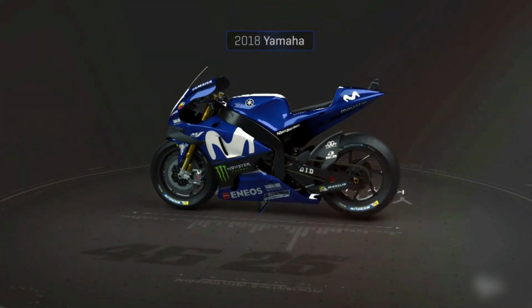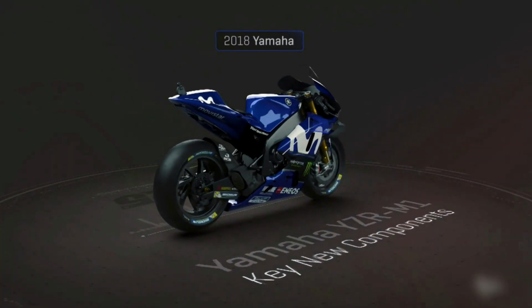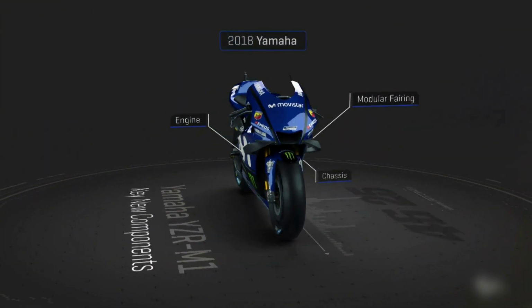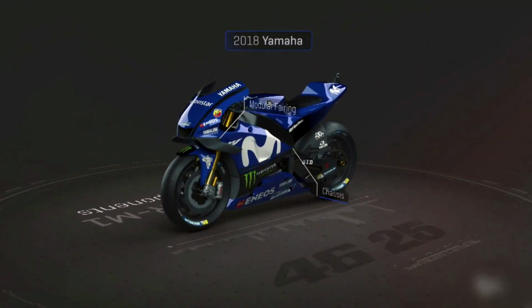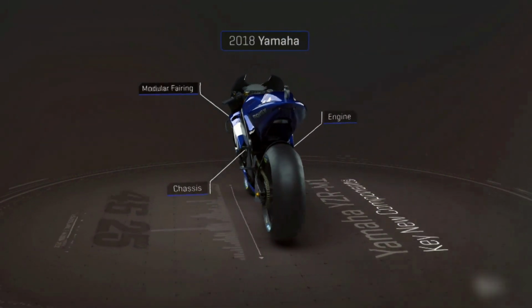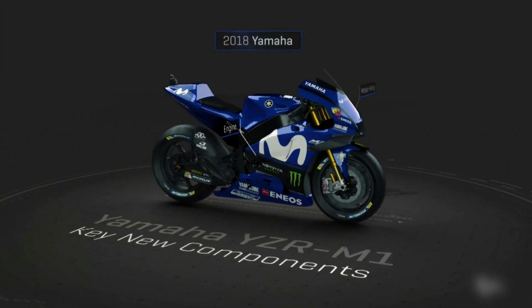Over to Yamaha, and the team have made some changes for this year after 2017 was fraught with inconsistency. The YZR-M1's engine has also undergone some improvements with more power, whilst the Japanese manufacturer have gone for their own and somewhat understated design of aero fairing. Time will tell, however, if this is set to work, but it's going to be an interesting year for the Japanese manufacturer.